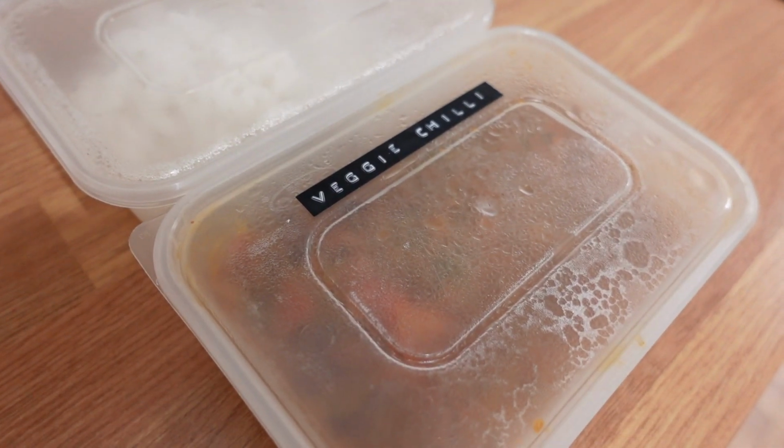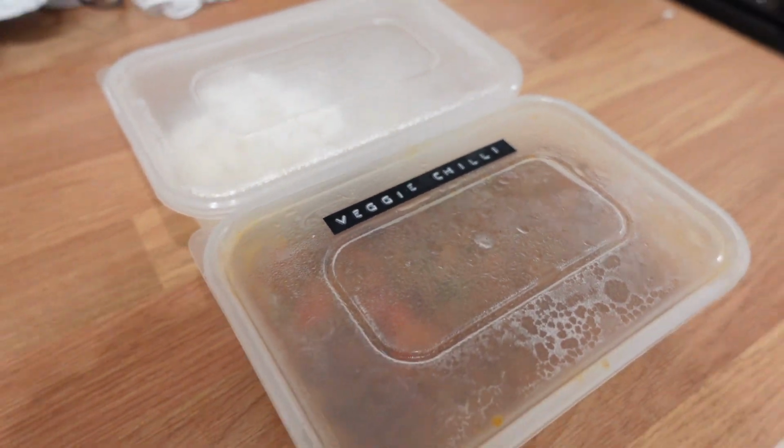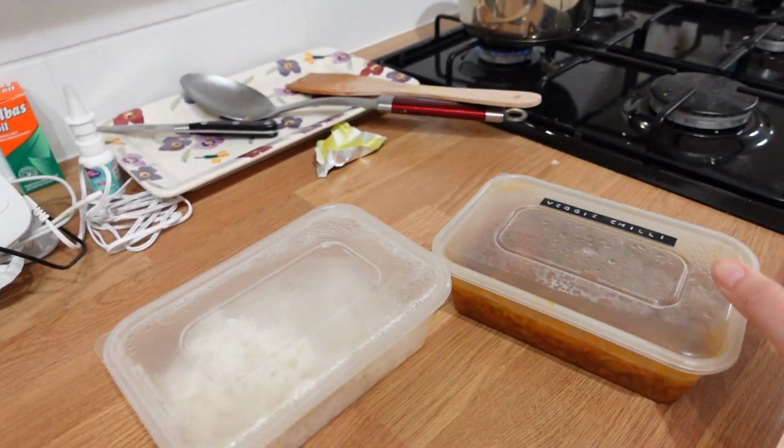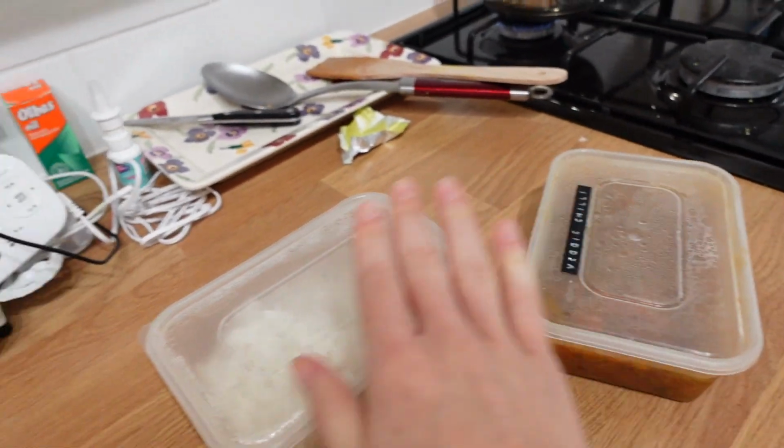The next night was a meal from the freezer, which was this veggie chili. You can probably tell here I've been having a bit too much fun with my label maker, but it makes my freezer so much more organised. So yeah, this was out the freezer, this veggie chili.